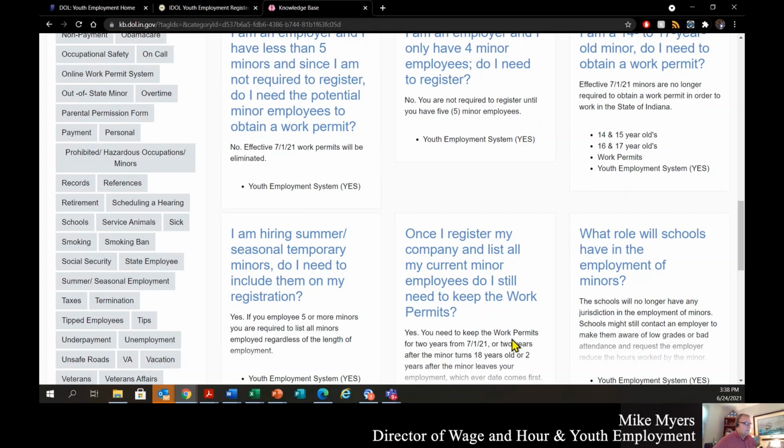You'll need to register even those hiring temporarily during the summer. They'll have to be registered if they work for you, even if it's for a short time period.